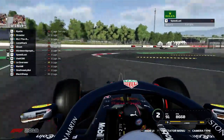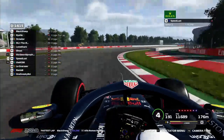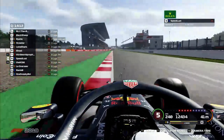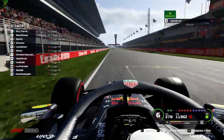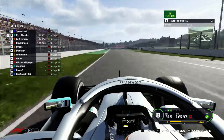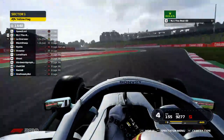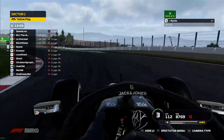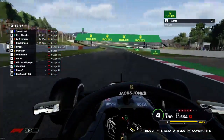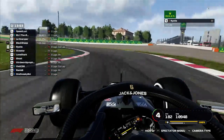This will definitely not be a representative time considering some of the traffic that he ran into. Unfortunately for Leo Vicious, we caught that on the stream. Hopefully... 120.6, that is definitely not representative. I'm expecting soft runners to go at least like a 118 or 19. Yep, that is the target time, low 118s.